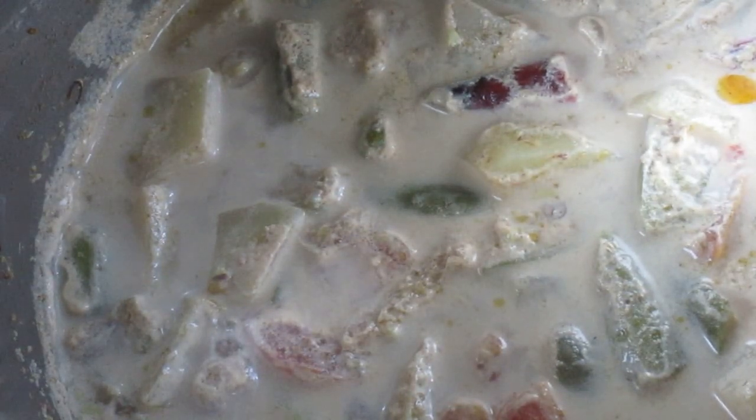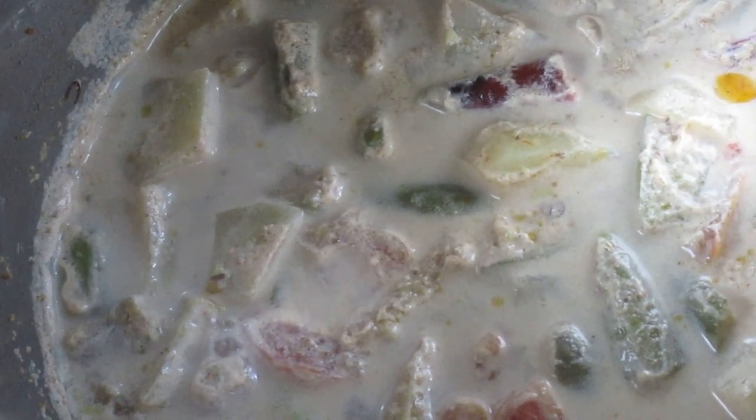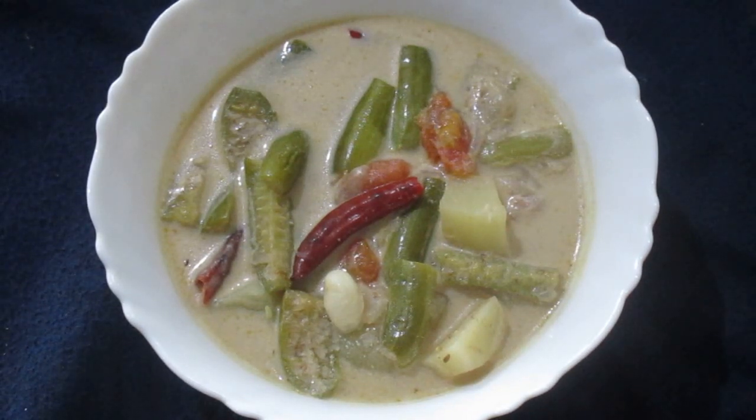Now the potato ivy gourd coconut milk stew is ready. Can be taken off the flame and served. This is the final potato ivy gourd coconut milk stew.